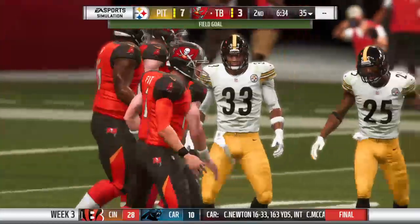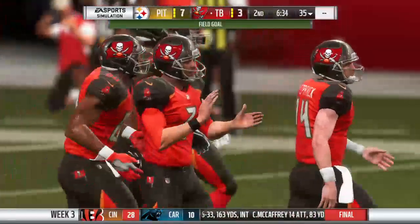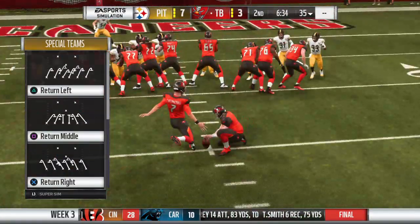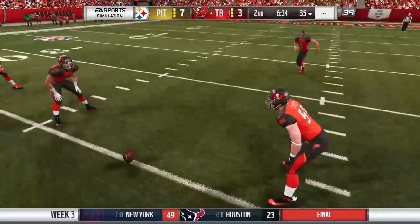And Catanzaro's kick is right through, and they are on the board, but still trailing. It's 7-3. So they get the field goal, but that was a 14-play drive to get 3.